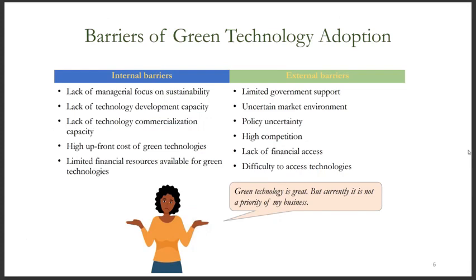There are two types of barriers that inhibit the ability of businesses to adopt green technologies. These are internal barriers and external barriers. Internal barriers are related to different organizational constraints that make it difficult to employ new green technologies. For example, there could be a lack of managerial focus on sustainability in some businesses.